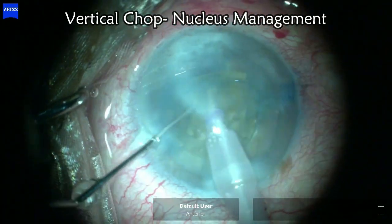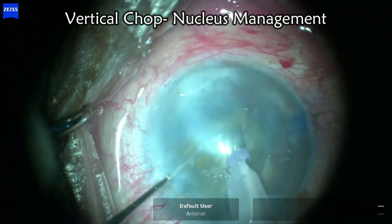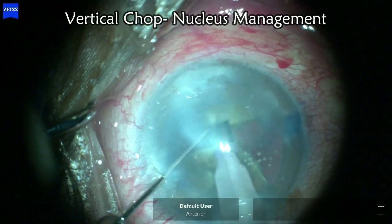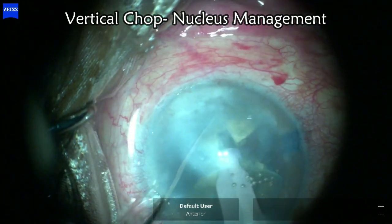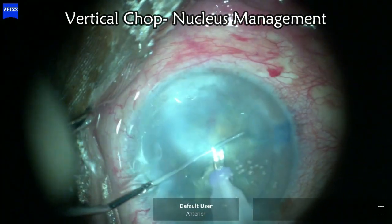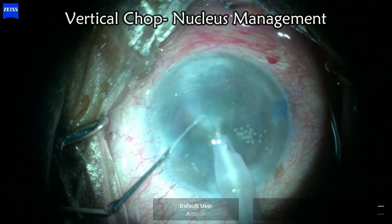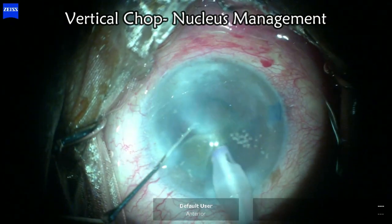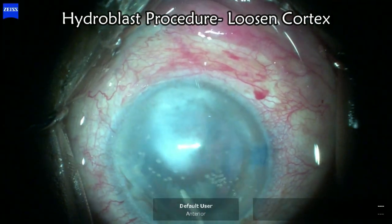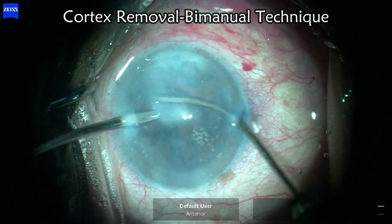As each nuclear piece is brought into the anterior chamber and emulsified, the visualization is quite clear even though there is dense corneal opacity where the nuclear pieces are tackled. Such maneuvers would be extremely challenging in the absence of red reflex illumination. Once all the nuclear pieces are removed, a Hydroblast procedure is done to loosen the cortex. Visualization of the cortex is much clearer under red reflex illumination.